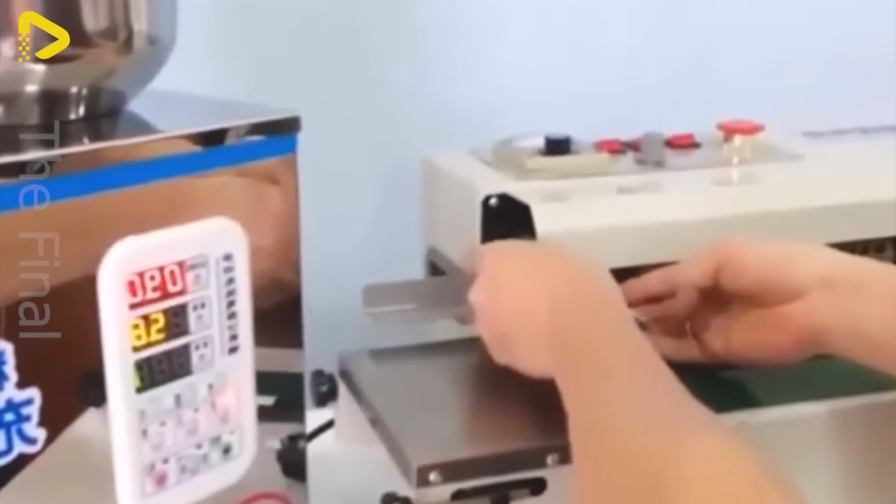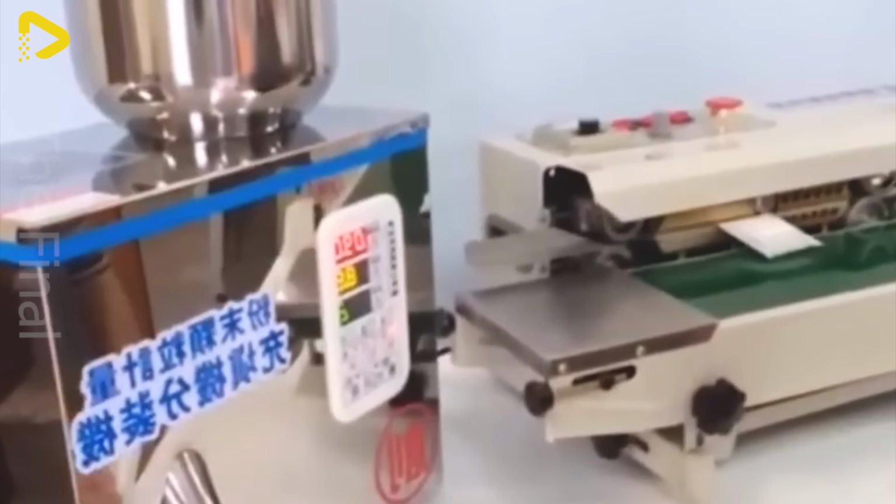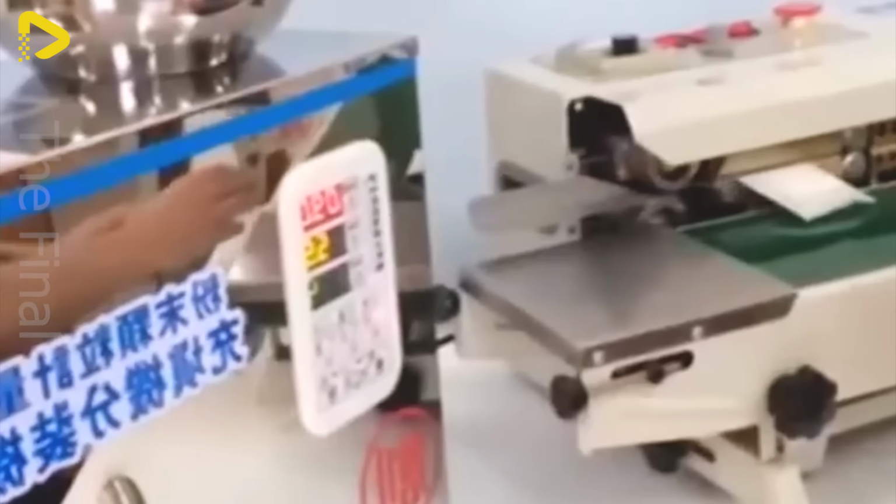The final step in the coffee processing journey is packaging the product. After grinding coffee beans into coffee powder, the powder is carefully placed into high-quality packaging and sealed securely.